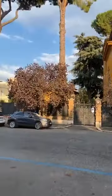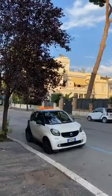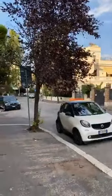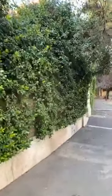I feel immediately calmer, more inclined to reflection, to enjoy, just to walk for the sake of it. Yeah. And most people who come to Rome completely miss something like this.